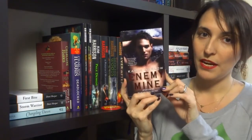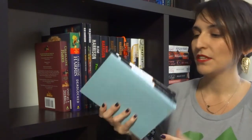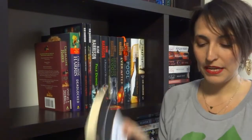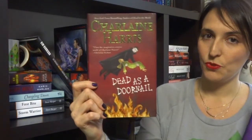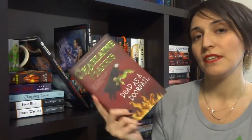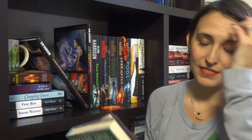Enemy Mine by Karen Harlow. Then I have Dani Harper. These are advanced reader copies. Changeling Dawn, First Bite, and Storm Warrior. Then I have my Charlaine Harris. I have Deadlocked and Dead as a Doornail. So Dead as a Doornail was my favorite book in the Sookie Stackhouse series. I have not finished reading the last book in the series, and I probably never will.